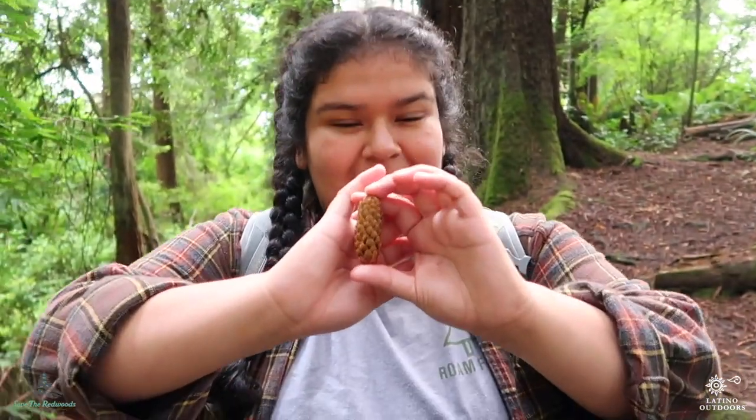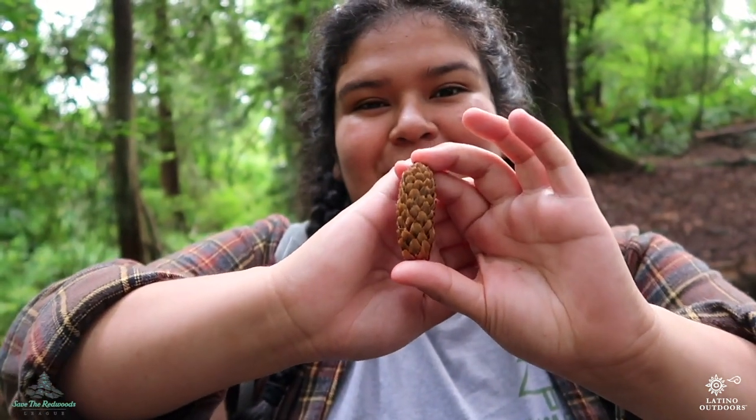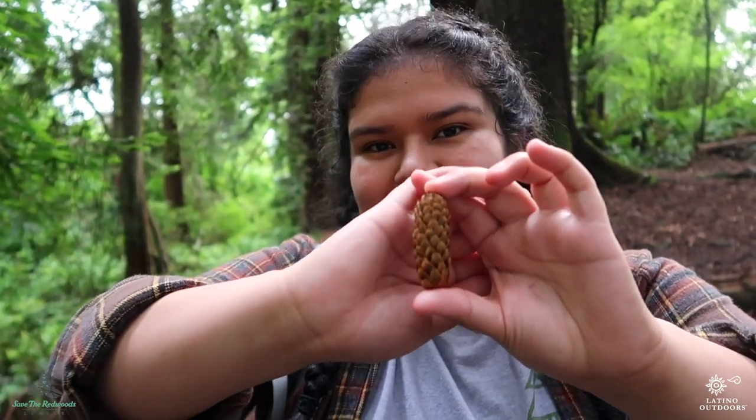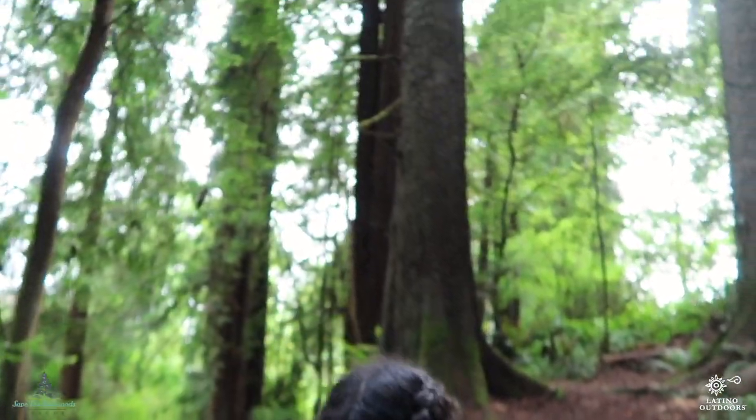So when you're going into a redwood forest, you'll see a lot of conifers, but conifers are very similar to each other in appearance. At least to me, it was kind of difficult to distinguish them, but some distinguishing features would be the cones, for instance, and leaves. This cone in particular belongs to a Sitka spruce, the scientific name being Picea sitchensis. And how convenient that we're in front of two of them.